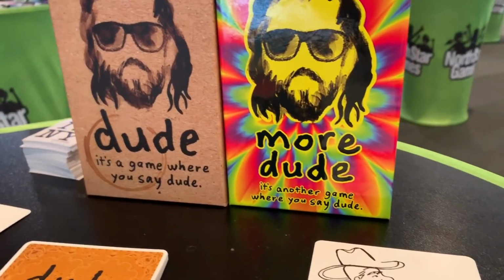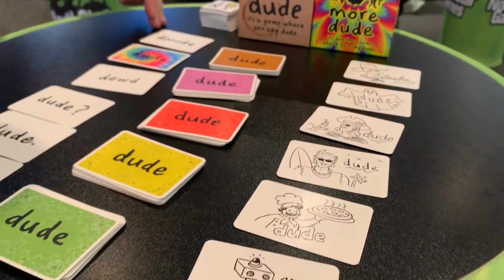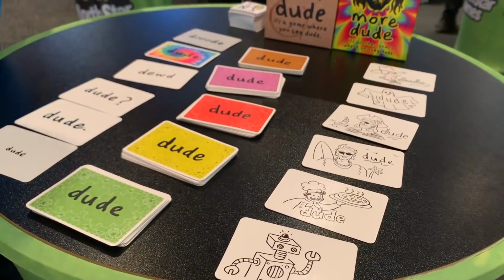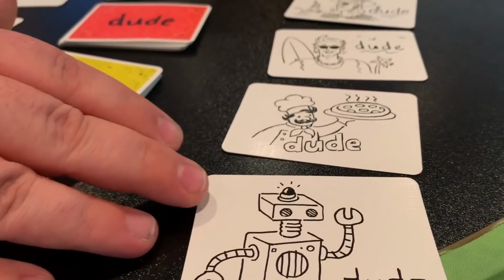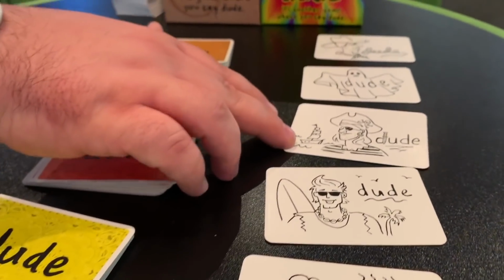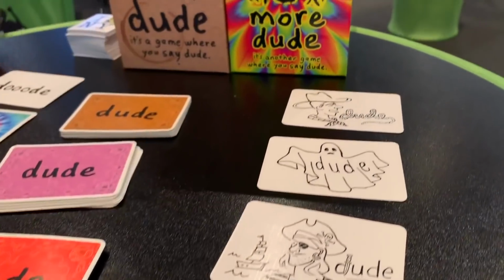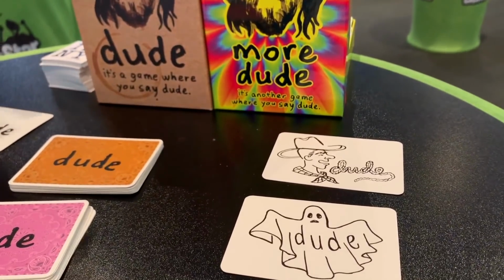It's another game where you say dude. Everything I just talked about is the same, except Dude is how we say dude, and More Dude is who says dude. Everybody says dude. Robots say dude. Guys on the front of pizza boxes say dude. Surfers say dude, pirates say dude, ghosts say dude, but they say it like this, dude. Cowboys also say dude. It's the same game.